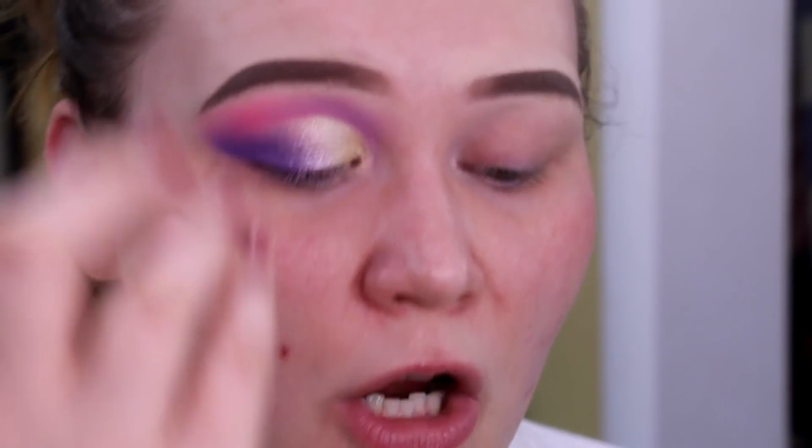Okay, so I would like to grab the shade Fuerte, and I want to run that on the upper lash line right here, right down close to the lashes, and I'm gonna do that with a long brush that I don't know where I put it. Hello, excuse me, where's my brush? So I'm gonna be taking this on the Stila 13 brush, which is a nice flat liner brush, and I'm gonna grab that shade Fuerte, and I'm going to run it again right up into the lashes.